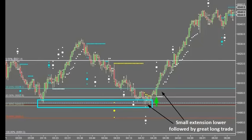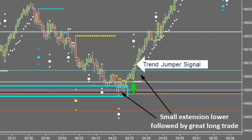If it was only able to take out the low by a tick or two, the chances are that selling was running out of steam and sellers were getting trapped and/or buyers were still present. Couple this with the hypothesis of being balanced, remaining in the current range at least, and you can see how the next long signal which Trend Jumper generated would have been a great one to trade.